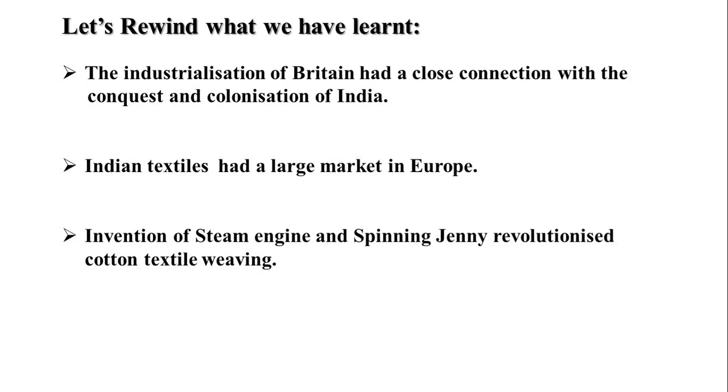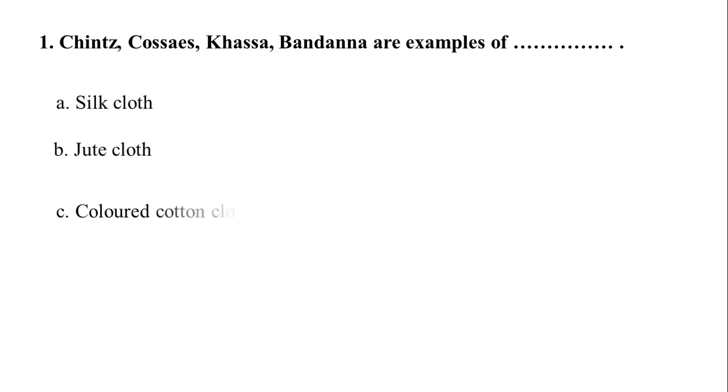Let us see what you have grasped today. Here are some questions for you. Your question number 1 is, chins, kosas, khasa, bandhna are examples of dash. And the options are A. Silk cloth, B. Jute cloth, C. Colored cotton cloth, or D. Printed cotton cloth. And the correct answer is D.